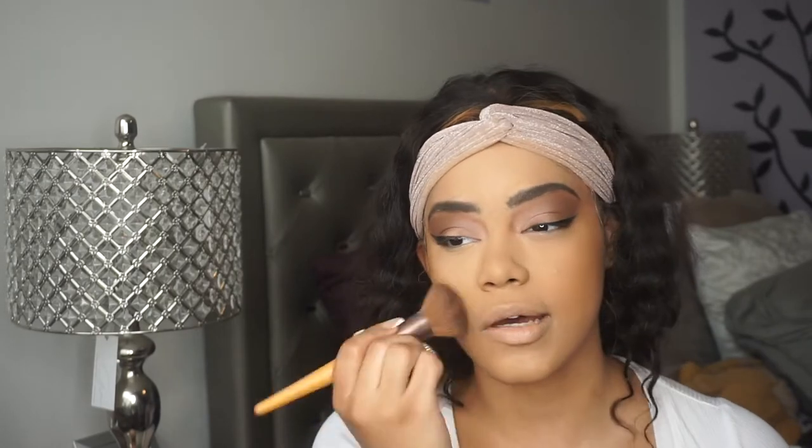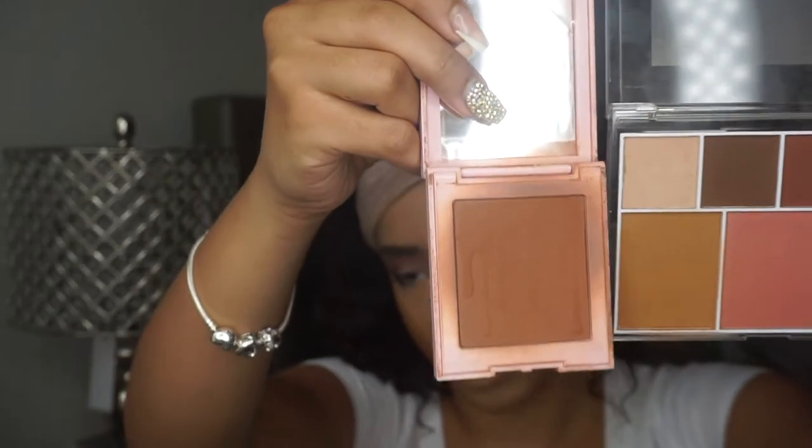What I like about this palette is that it's very buildable, even for the contour shades. I like how it runs a bit warmer, like warm to neutral. I don't know, it's different from what I normally use. And if you guys watch my videos, you see that I use the Kylie Cosmetics bronzer and Tawny Mommy. They're two completely different shades, and I like that. I can actually show you the difference now because I have it right here. So this is Tawny Mommy, this is the Jen Atkin palette.